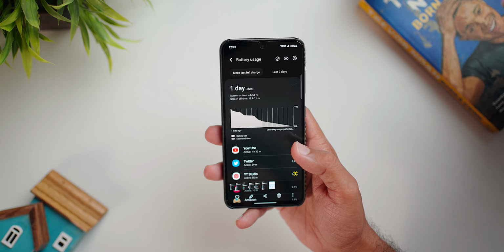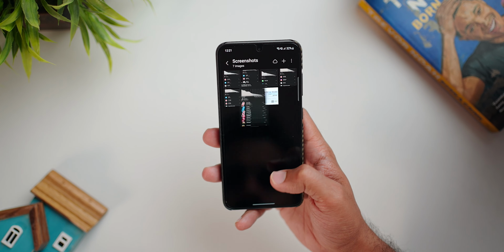I'll start with the biggest reason that people may or may not buy this phone, and that is going to be the battery life. So I've been sharing my experience on Twitter for quite some time, so I've taken some screenshots. If you are someone who is working from home, this phone can last you up to 2 days with 5 to 6 hours of screen on time, and that is the best case scenario.